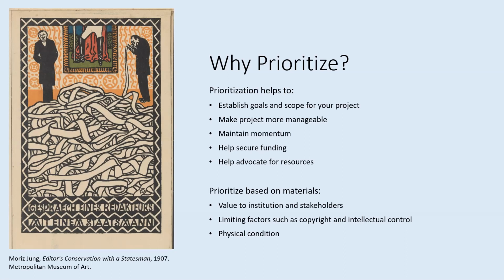So in these next few slides, I'll discuss different criteria to consider to help stay focused on your institutional mission and digitization goals. These criteria will ultimately help you rank various collections depending on their value to stakeholders, any limiting factors such as copyright or intellectual control, and the physical condition of the materials.